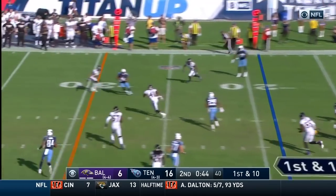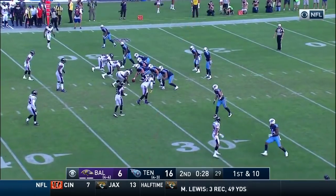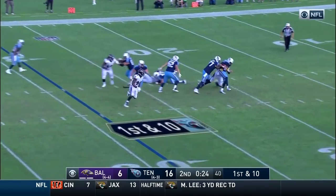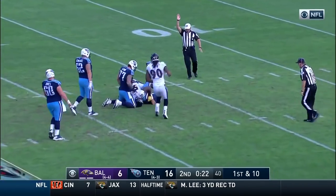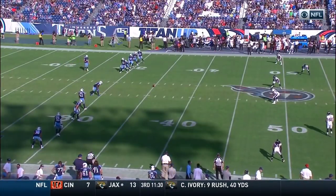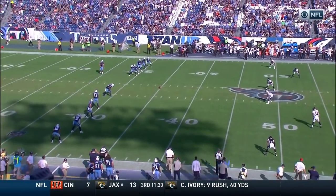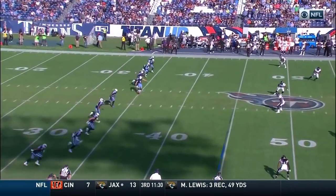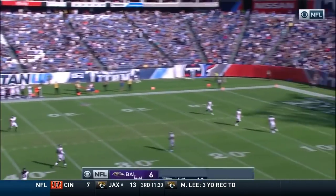Mariota here, 1st and 10. Good slant. No timeouts. Murray in the backfield, 1st and 10. Here comes pressure, and down he goes. Now they will just sit on it, and Suggs comes through. One of the telltales on the top of the goalpost, but it doesn't seem to be affecting what's on the field. And our second half from Nashville is underway.